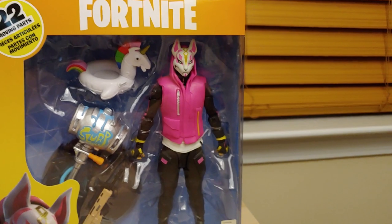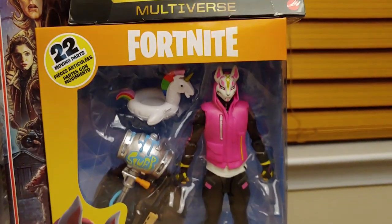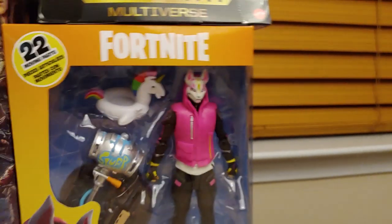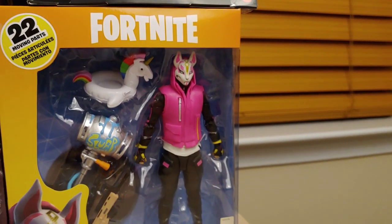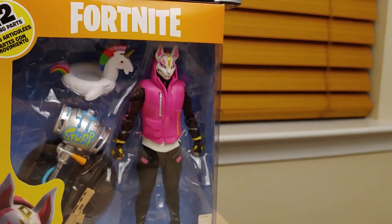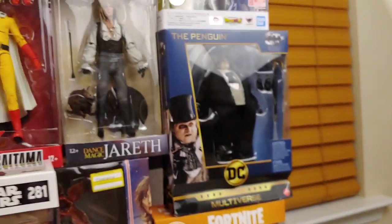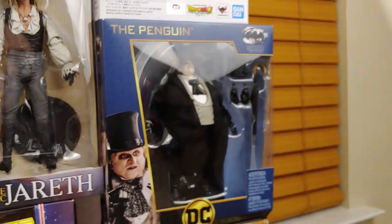But he looks really cool. I would have definitely bought him if I was really into Fortnite still. But nope, I don't think I'm gonna be spending any more money on that game. Don't quote me on it though, you never know. And then we have Penguin.